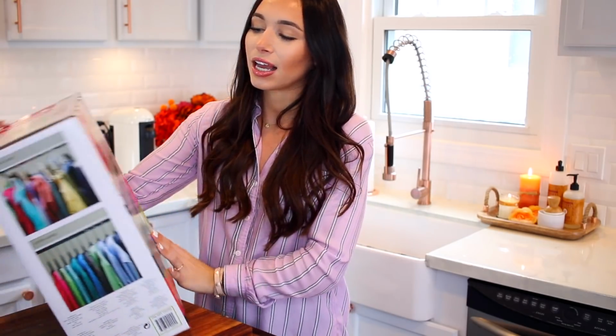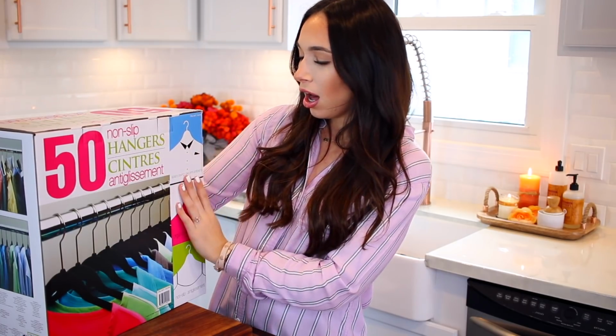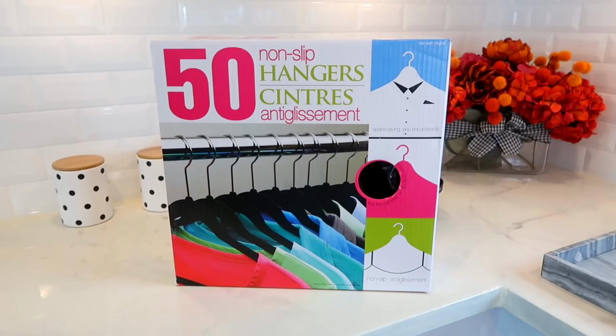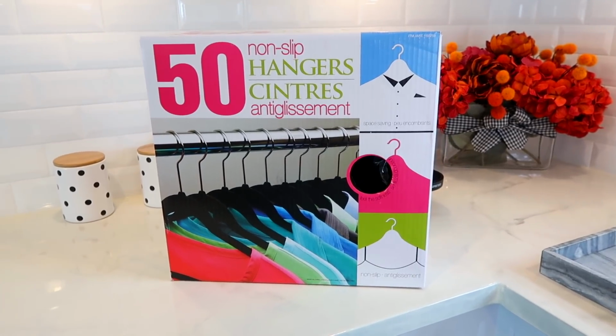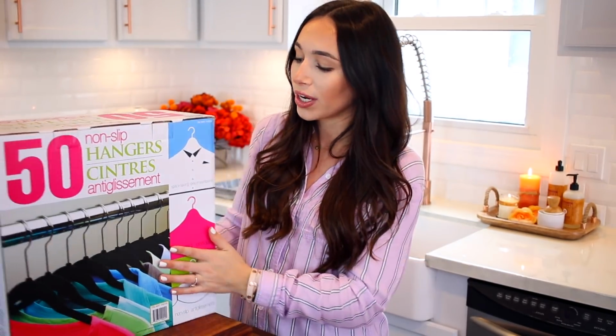So the very first thing, run to Costco for this, don't walk, because these hangers, you guys, are so good. I've had these for a very long time. And they haven't had them for at least like 6 or 8 months. It's one of those things that they had as a staple product and then they didn't have it anymore. So when we went to Costco last night and I saw these, I jumped on them. Honestly, I probably should have gotten a second box, but it's 50 hangers for $12.99, which is a very good deal. These are great quality.